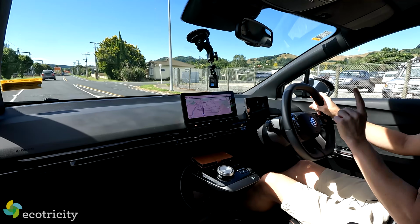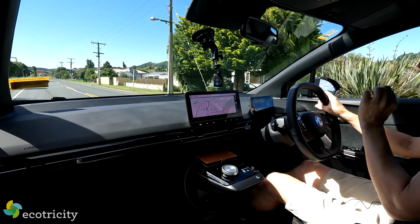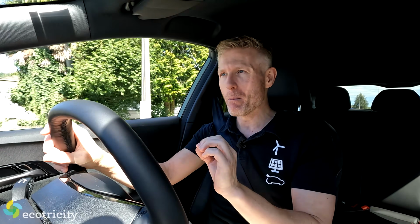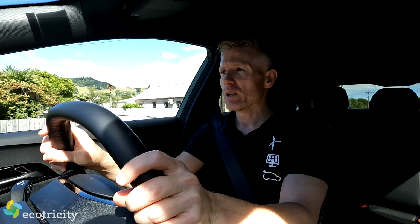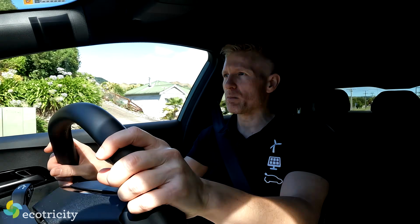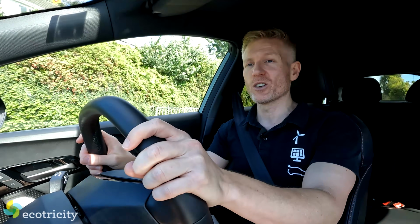Well, that's theoretical though, because every time I've done a 0 to 100 time in an MG, it's always been just falling short of the official best case scenario time. So we're going to see how accurate that is very soon. As for top speed, the car is limited to 200 kilometers an hour, which, well, on New Zealand roads, it's about as useful as a blindfold on a guide dog, but it does mean that you can have a lot of fun if you take this thing on the track.